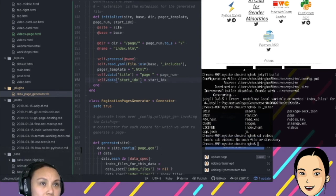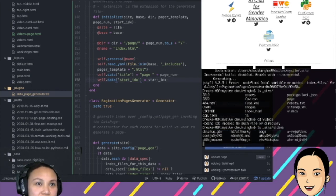What have I done? Oh, I haven't CD into it. Okay, so let's just look into it. Okay, right. Now you can see that these are my videos, and among it, I don't know whether you can see my mouse, but there is page on the third row, the first one. So I can CD into everything. Site, videos, and page.